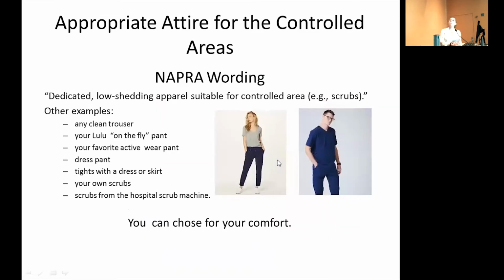Okay, so also very new is the appropriate attire for controlled areas. So most people wear scrubs in the IV room just because they're comfortable. So the NAPRA wording is dedicated low shedding apparel suitable for controlled areas. For example, scrubs, but it doesn't have to be scrubs as long as they're low linting apparel that are not dropping lint and fur balls.